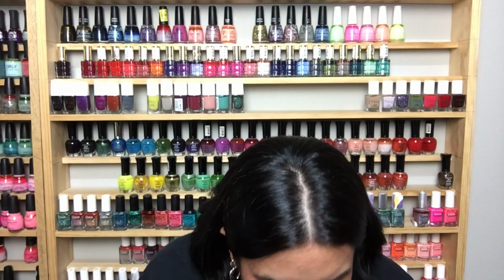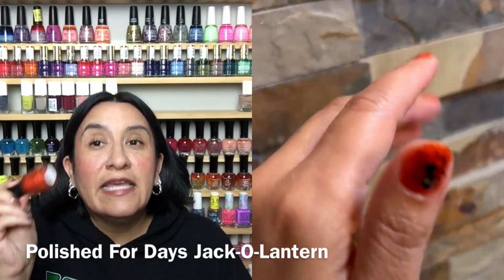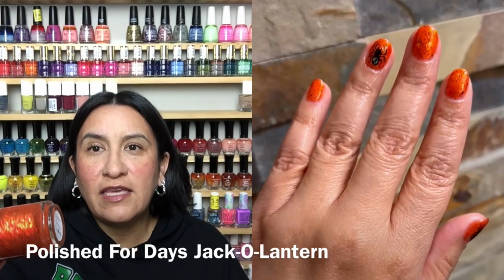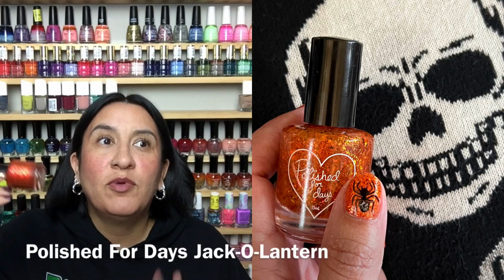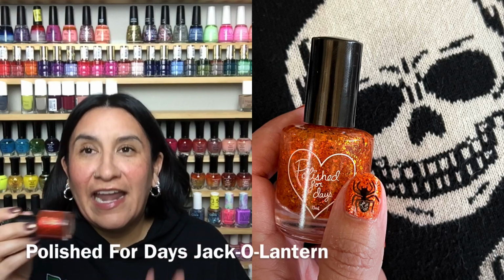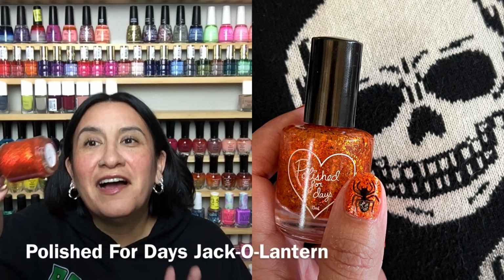So cute. Then I decided to pull out another oldie but a goodie, and this is Polish for Days in Jackal Lantern. This was from September 2021's PPU. This is so pretty, you guys. These flakies with the black specks in them from Polish for Days, I'm obsessed with them. I'm a sucker for them. I have pretty much every color I think she's put out in this finish. And I will buy more because I have to have them.